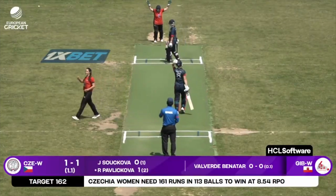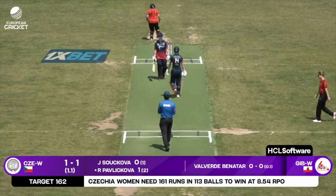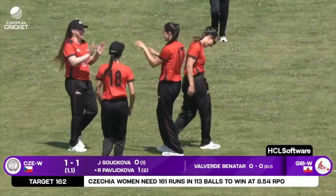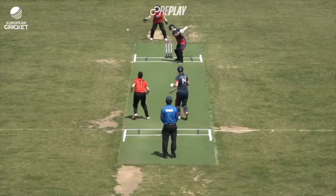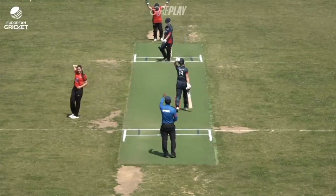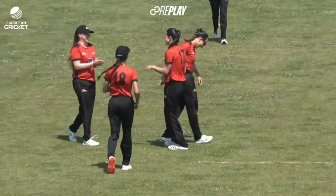Oh, good straight ball, that one. Smashed into the stumps. And that is typical of Amy to do that, trying to bowl stump to stump. She gets the ball that straightens down the line, and it has the batters swinging in the wrong direction. And that is a classic example. Great delivery. I think this is also a key difference between the two teams.